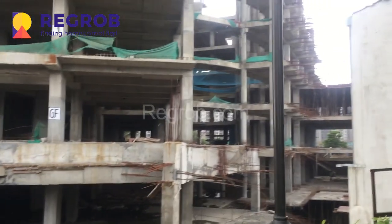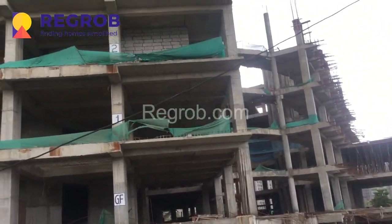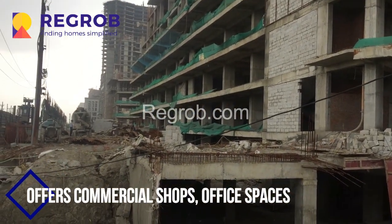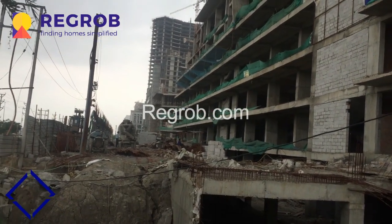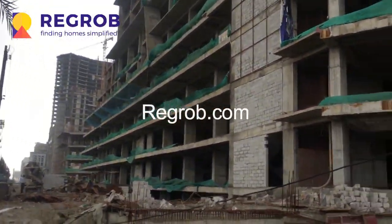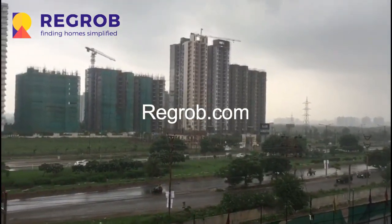This is one of the biggest malls in Noida Extension. This commercial project comprises commercial space, office spaces, retail shops, exclusive shops, and many more. This project provides many special facilities like doctor's clinic, restaurants, takeaway, saloons, spa and gym, ATMs and bank, bar and pub, hotel, and banquets.